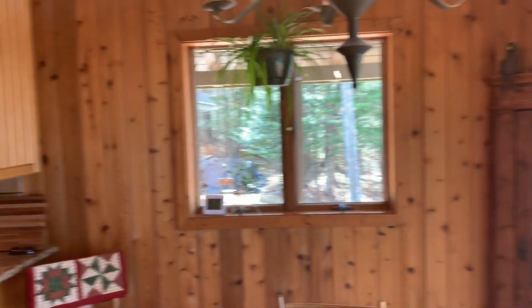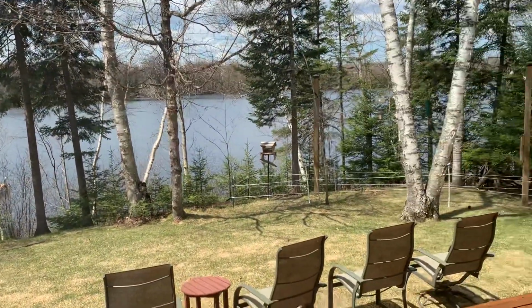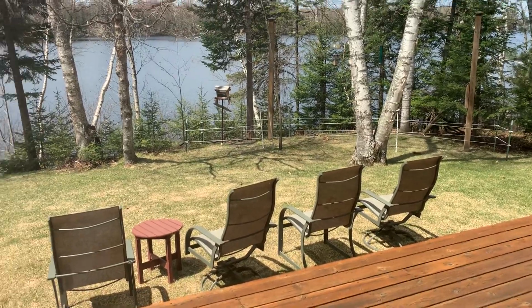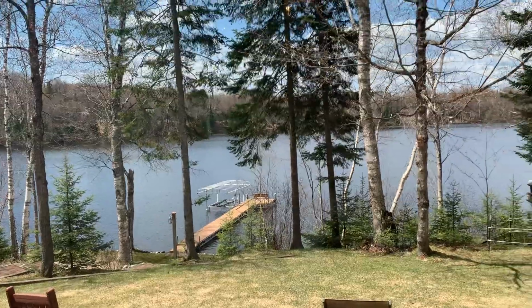And then I'll flip around here, let you take a peek out on the lake. So here's the backyard, again, not a huge yard, but nice, very level down to the lake. Looks beautiful.